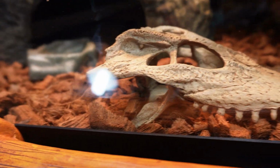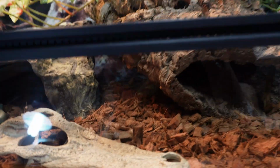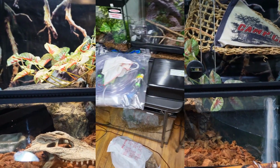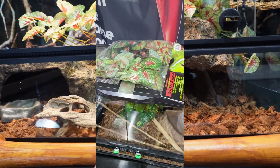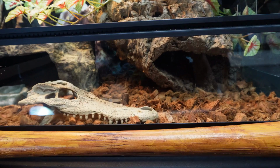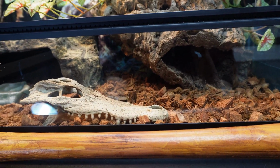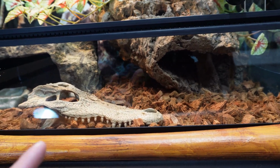Got the badass crocodile skull that came from Satu Reptiles. Matter of fact, all this stuff right here came from Satu Reptiles. So thank you guys. If you guys need anything, animals, equipment, anything like that, go check Satu Reptiles out in Ohio. They are great. Ask for Preston, he manages it there. Mike's one of the owners. Ask for one of those guys, they will take great care of you.